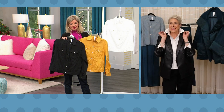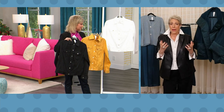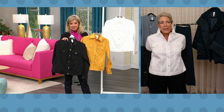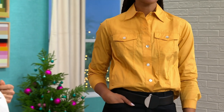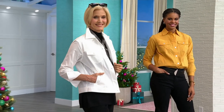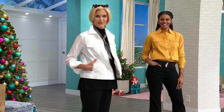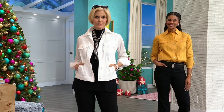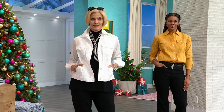White is white. This is cloud. It is an optic white. So it's great, and it's even good all on its own, right? Sure. So this is a piece that you get a lot of use out of when you think about, well, how am I going to take advantage of this? So whether you have it, I mean, Victoria has it tucked in, right? And you're seeing on Carol just as a jacket.